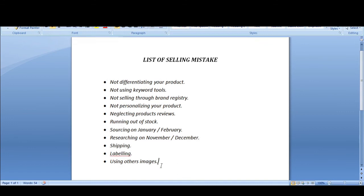And the last mistake I see a lot of beginners make is they try to use their competitors' images. What happens when you download your competitor's product image is that it will be downloaded in a low quality format, guys. So if you put that on your listing, then it won't be a high quality image. You don't want to put those low quality images on your own product listing. It will definitely cut your sales, guys.